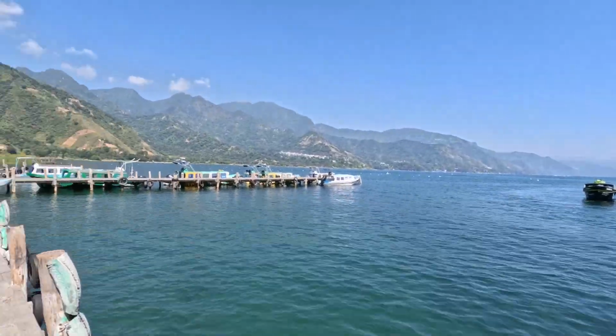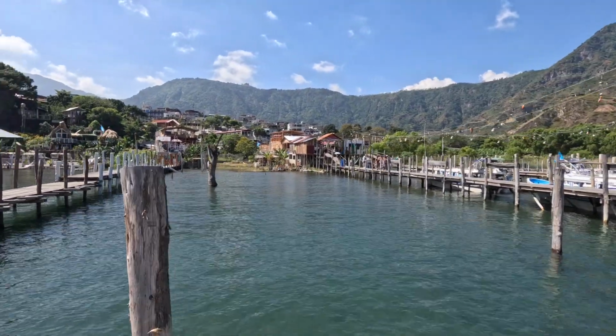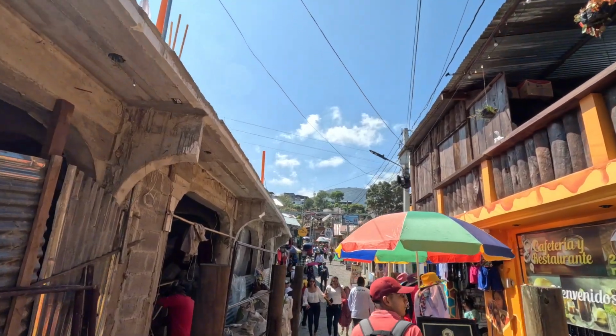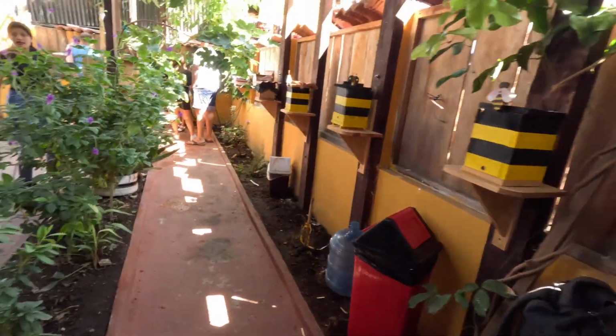Many people are captivated by San Juan La Laguna because of its colorful cooperatives that sell clothing, shawls, handbags, and other products made with cotton and natural dyes, friendly locals, and immaculate streets. Our first stop was a honey store where they gave us a presentation on how local honey is made.